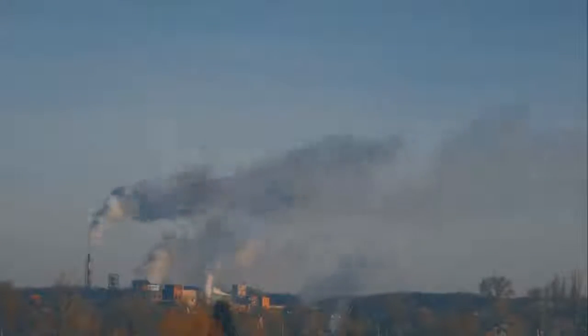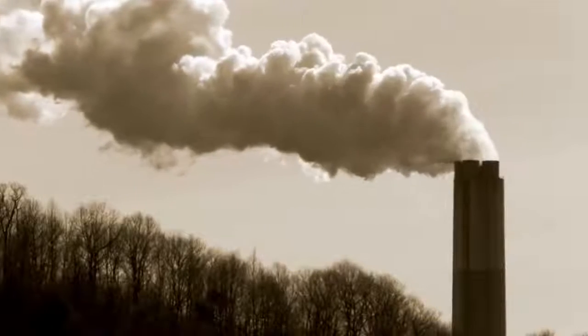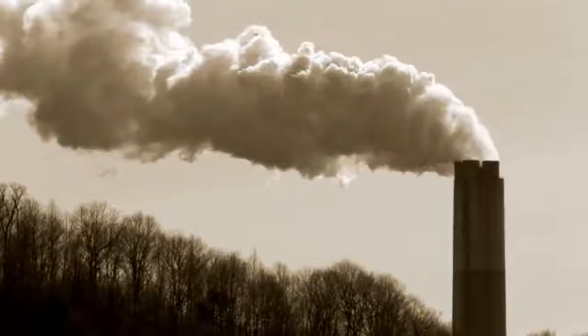furnace to generate steam. These type of plants have the obvious disadvantage of producing tremendous amounts of carbon dioxide as a byproduct, a greenhouse gas that's largely responsible for the ongoing rise in the average temperature of the Earth's climate, also known as global warming. In fact, electricity production makes up about a third of total global greenhouse gas emissions.